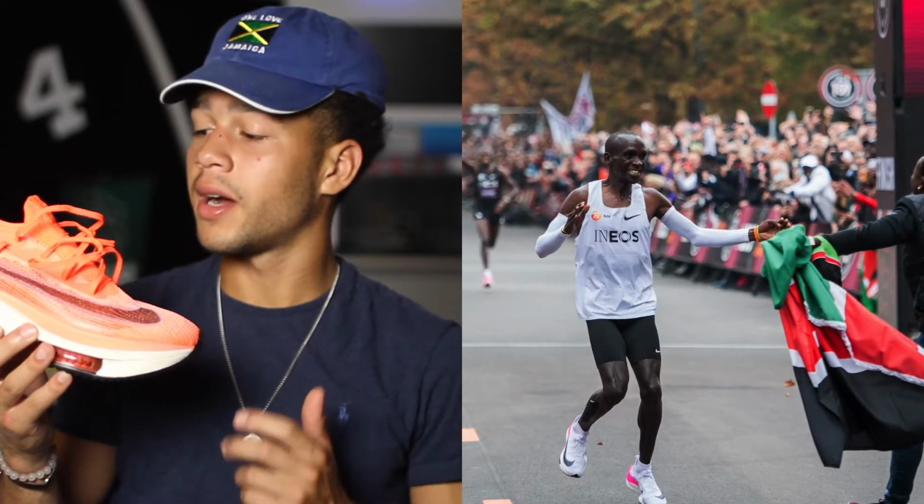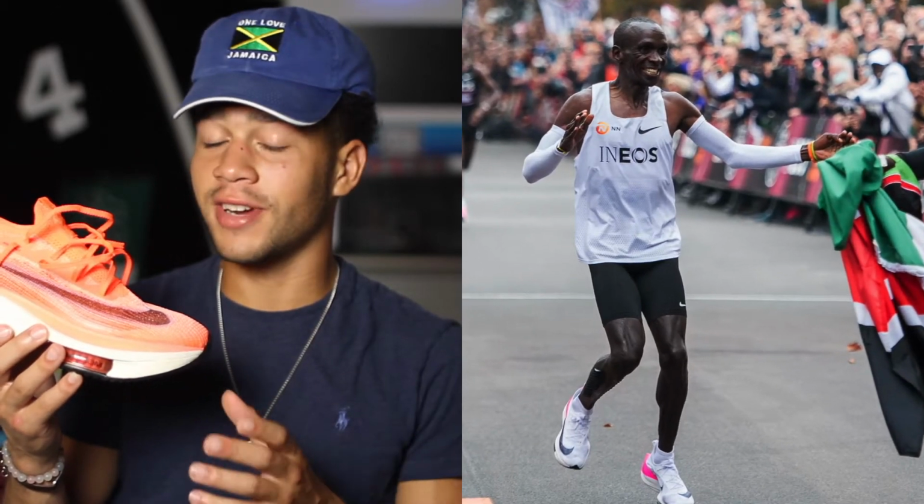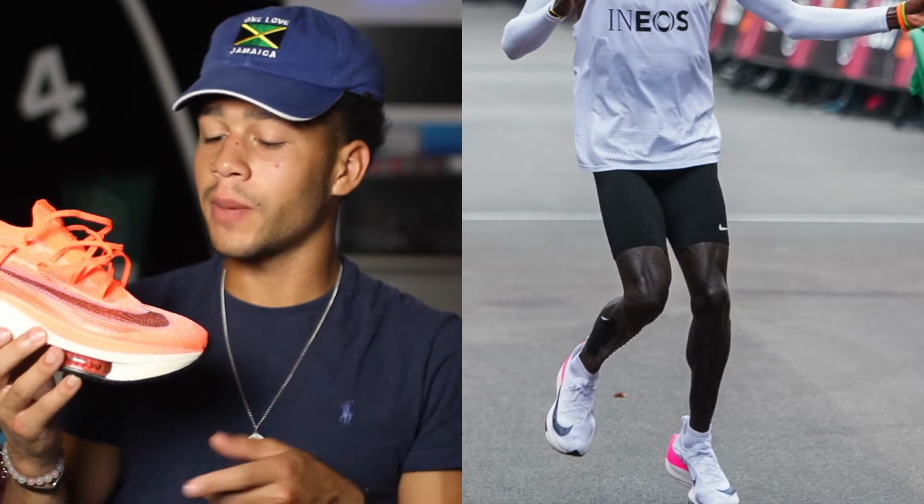Now the reason that this shoe has so much hype behind it is because of the story and the history of the shoe. This was the exact model that Eliud Kipchoge broke the 2-hour marathon in, I think a year and a half ago, maybe a year ago, but it was pretty crazy seeing him. Now it was a different colorway, but the same exact model.